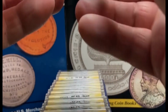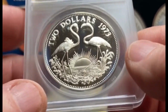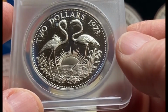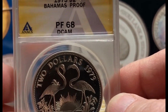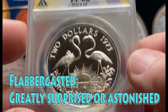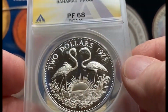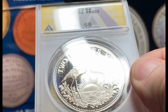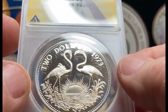This is the first $2 coin. It's a 73. Look at that. Two flamingos, the sun rising in between them. Just down in the South we would say we would be flabbergasted with the beauty of this. Speechless. I don't know who designed these. I probably could find out real quick in these books over there. But they did a phenomenal job.